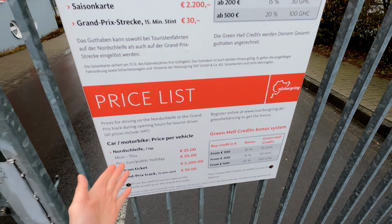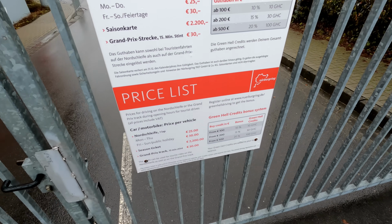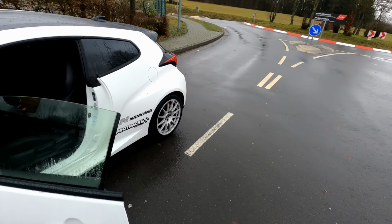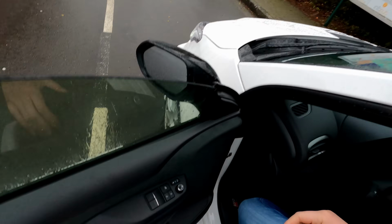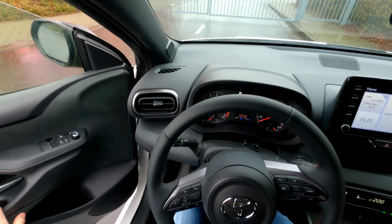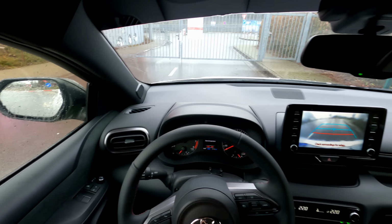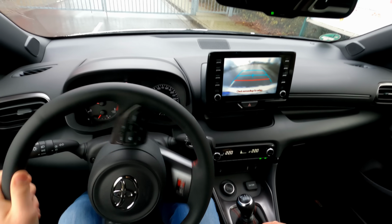That's about it. Oh, here's, by the way, the price in English, of course. I didn't see that, but you get the point, you get the idea. Right, let's hop in the car again and continue our little tour. Oh, the map. But yeah, very much excited to go out for laps with this car as well.